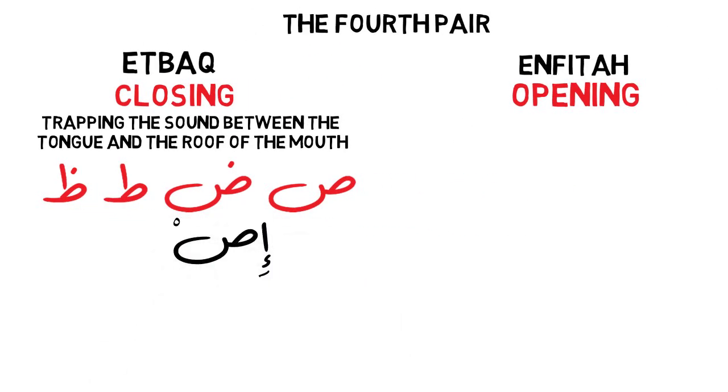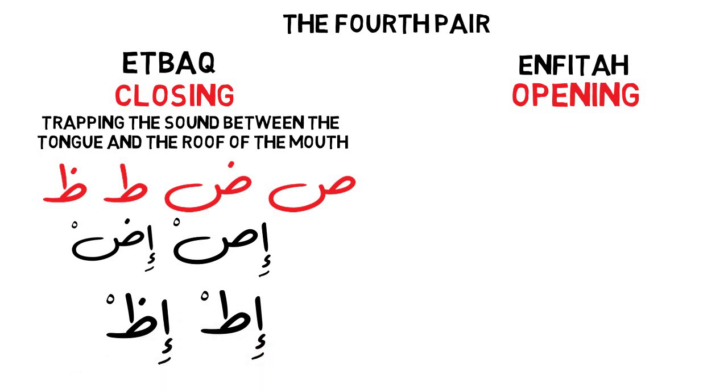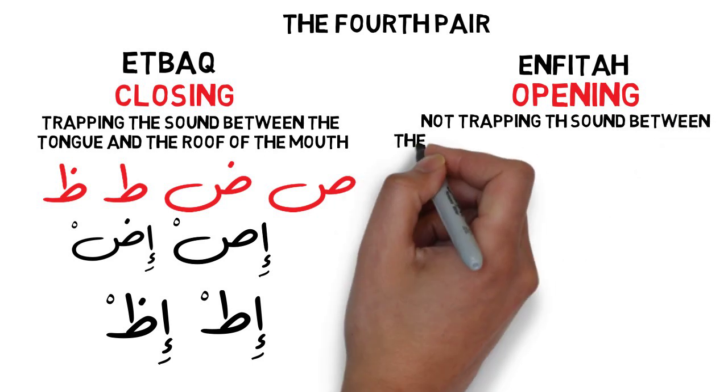So let's try it. Isla, isla. You're raising your tongue up and the sound is solely trapped between the roof of your mouth and your tongue. Also with id, you can feel the sound is just trapped there. It, it. Again, the sound is trapped between your tongue and the roof of your mouth. And ill. Don't forget to get your tongue between your teeth so you get the za sound right.